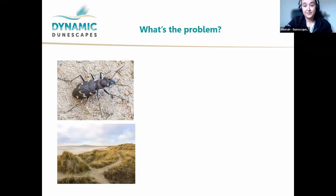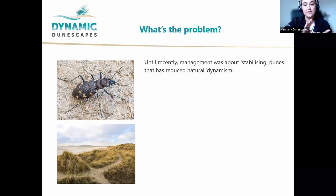So what's the problem? Historically, we've managed sand dunes in a way that is to stabilize sand dunes. And what that means is that it's reduced the natural dynamism of the dunes. I can't say the word on the screen, dynamism. So historically, we've been managing sand dunes to stabilize them, and this has included planting marram grass and encouraging the growth of vegetation. Now, we do need all of these factors within a dune, but too much in one direction and the system can become overstabilized.